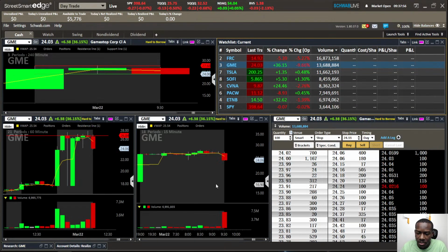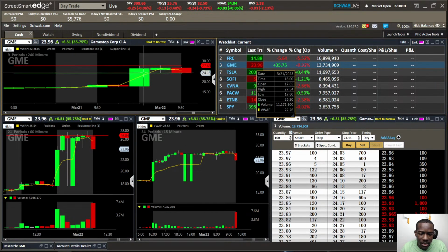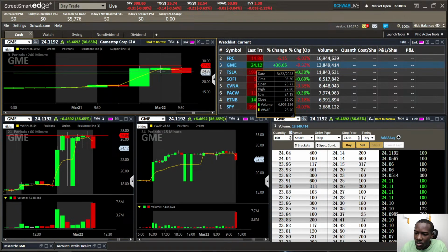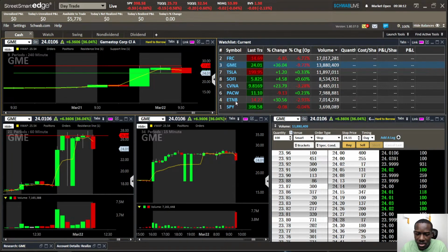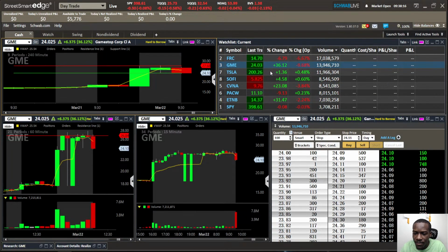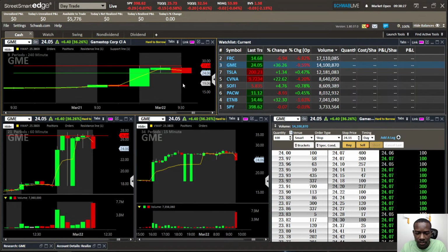Okay, GameStop did break down to the 24s. Definitely getting on through that level that we thought it was going to hold. So breaking the lows of the previous candle. Low was 24.19, and it's down into the 23s now. Very big range on GameStop, but still holding 36% of its gain. So it does have the trend upward, but gotta wait for those lows.